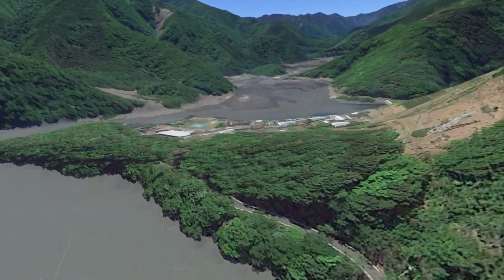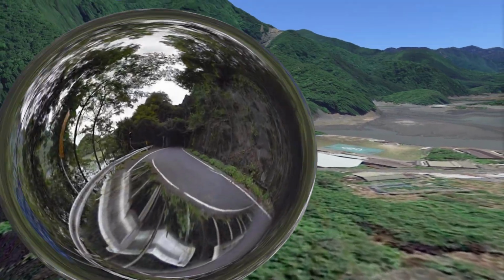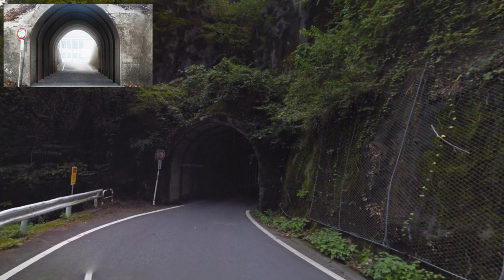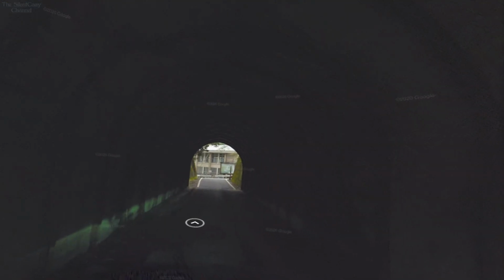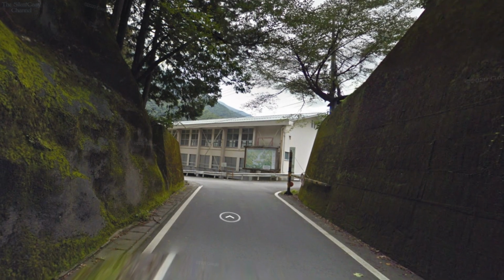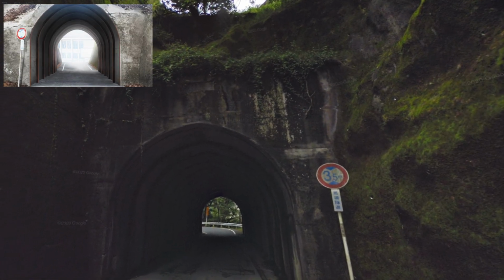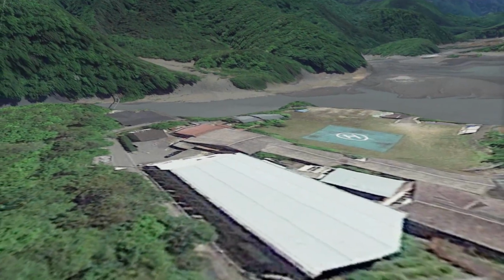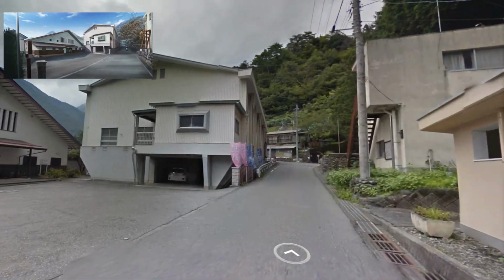Then we have a shot going into the tunnel, which looks to be right about here. You have a sign on the left. Pretty similar on the other side. Something like that. Swap the sign. And then we have a shot of her coming down the hill with these two buildings in view.